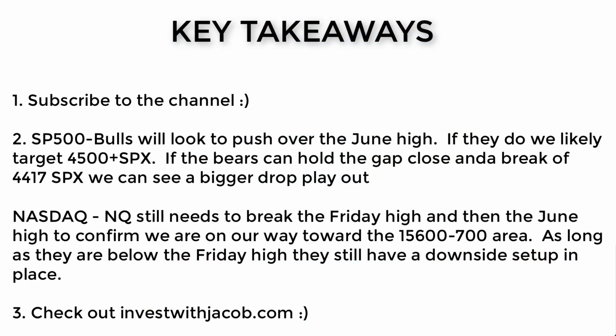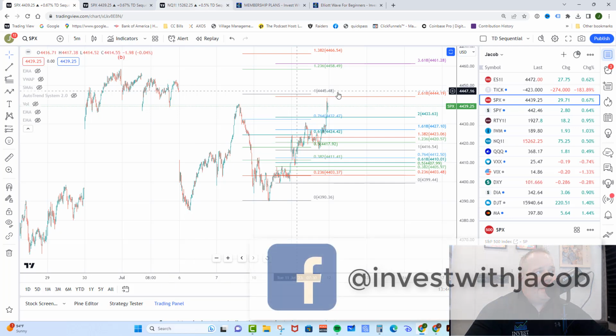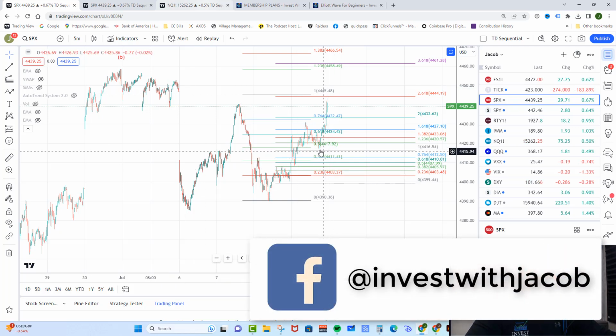Okay, key takeaways for today. Right now, the bulls are in control. They've pushed up over the Friday high. We would expect them to continue pushing up toward that 4,500 SPX area. However, if we do see a gap close and reversal and a breakdown below this 44.17 area, the bears could have taken back control, and we should see a move down toward the 42.60 SPX area.